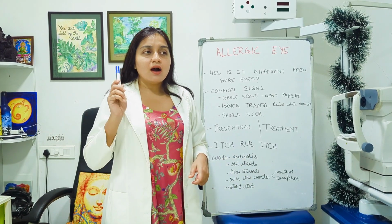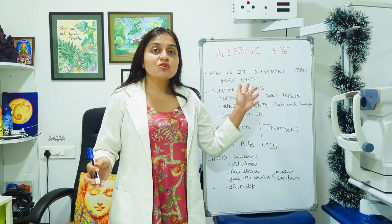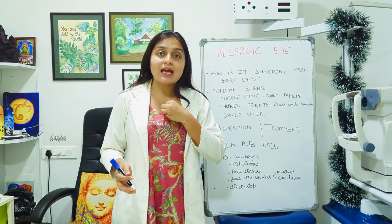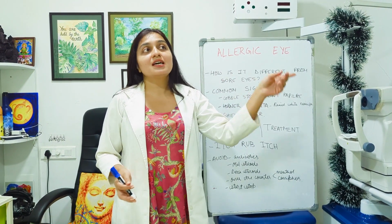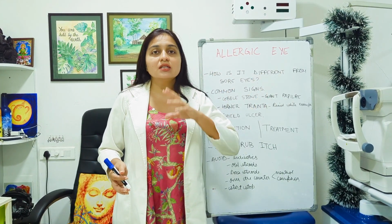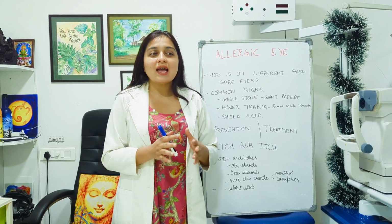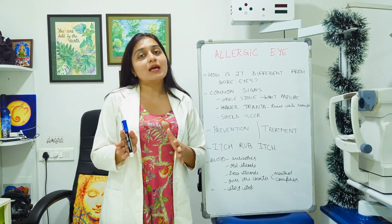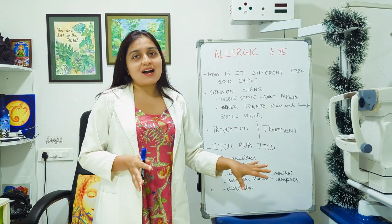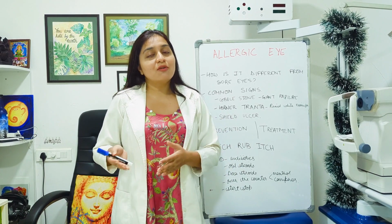That's the other thing. What to eat, what not to eat. They can eat absolutely everything. Most of these allergens are not food allergens. Most of these allergens are environment allergens. It could be a perfume, it could be just dust, it could be pollen, it could be grass. So really you can't avoid that, and generally patients will not have food allergies which are causing these allergic eye diseases. But of course, if you have some kind of food allergy, do avoid that food.